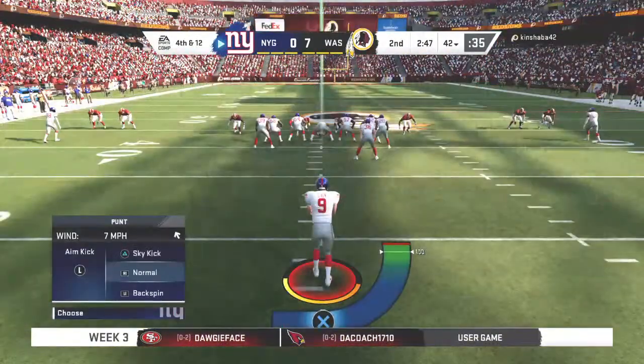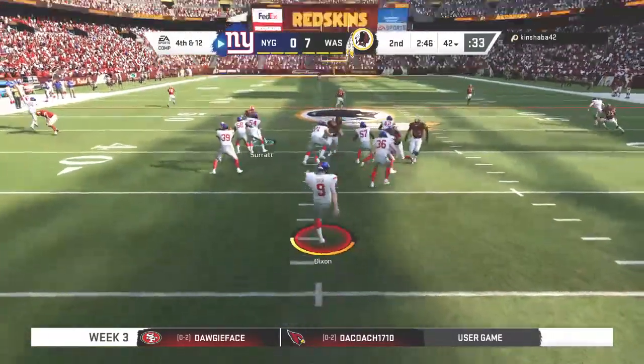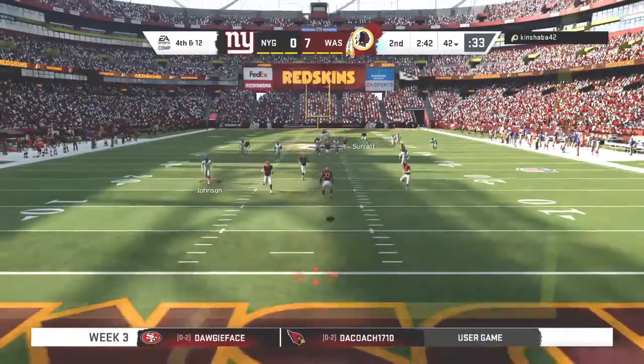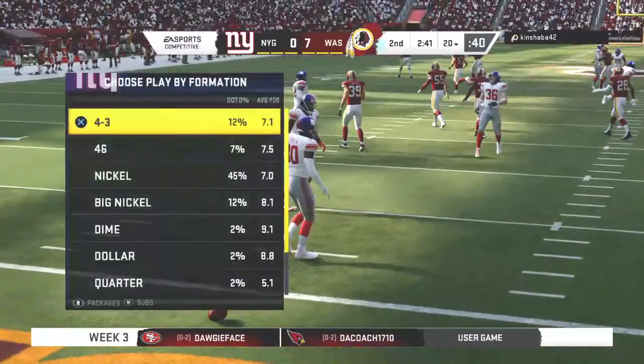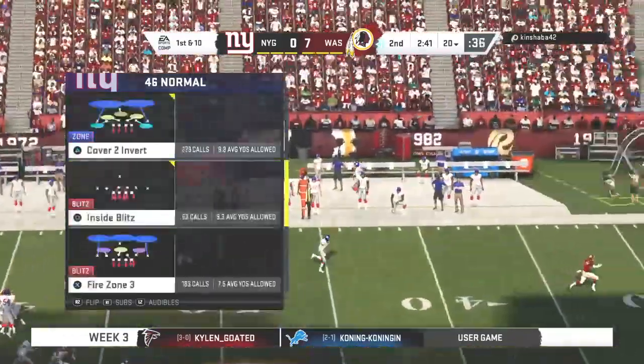Now a 3rd down throw, but it misses the target, incomplete. Here's Riley Dixon now as he'll kick it away for the 2nd time. And that one hits a little too close to the goal line, and it continues into the end zone for a touchback.